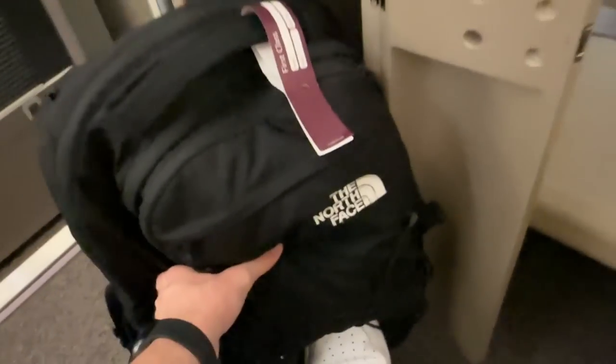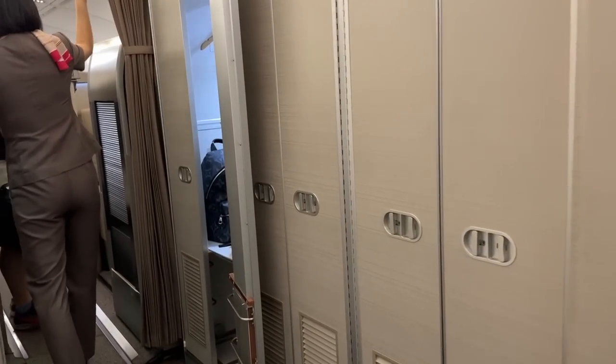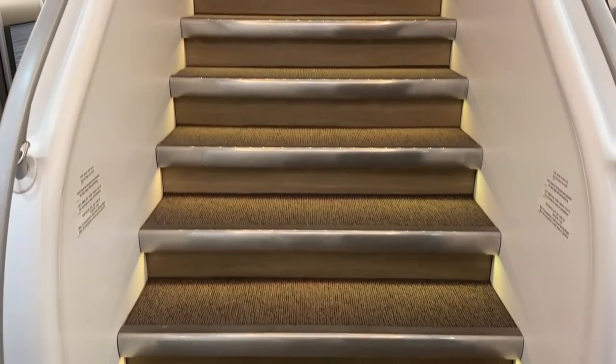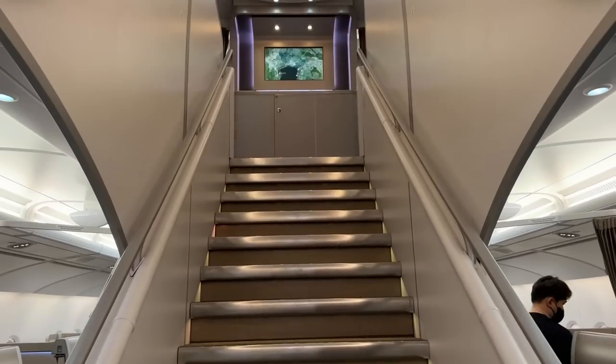So instead, I pulled out what I needed and I let them store the rest in the cabinets. On the other side of the galley is where we found the storage cabinets, where they were keeping everyone's rollerboard bags and their carry-on bags that didn't fit in their seat. So once I pulled out what I needed for this flight, I walked my bag over there and stashed it there. I also got a look at their grand staircase on the walk back to my seat, where you can head up to their routine business class seats.